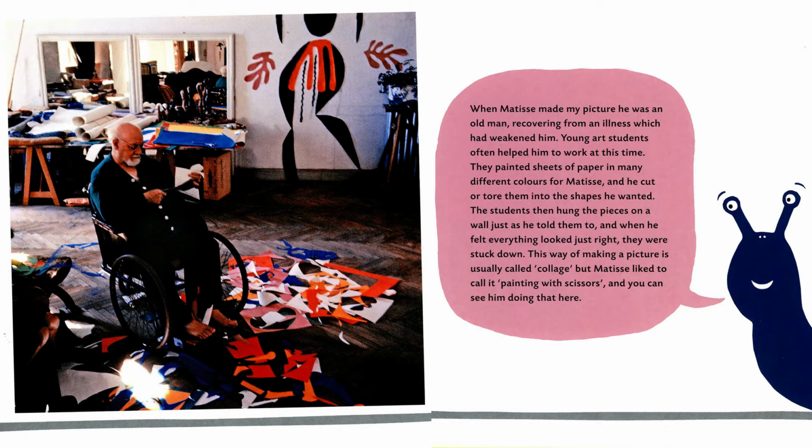When Matisse made my picture, he was an old man, recovering from an illness which had weakened him. Young art students often helped him to work at this time. They painted sheets of paper in many different colors for Matisse, and he cut or tore them into shapes he wanted. The students then hung the pieces on a wall just as he told them to, and when he felt everything looked just right, they were stuck down. This way of making a picture is usually called collage, but Matisse liked to call it painting with scissors, and you can see him doing that here.